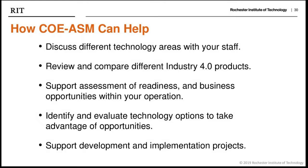We can also help with product or technology reviews or comparisons. And we can also help you work through the readiness or assessment that we talked about, or also looking through your operation to look for the opportunity areas that may be potentials for an Industry 4.0 implementation. And then when the opportunity is identified, we can help you evaluate and also develop and implement the technology to address a particular opportunity.